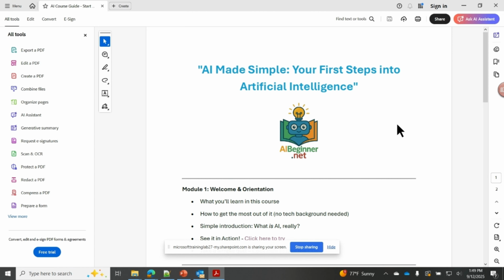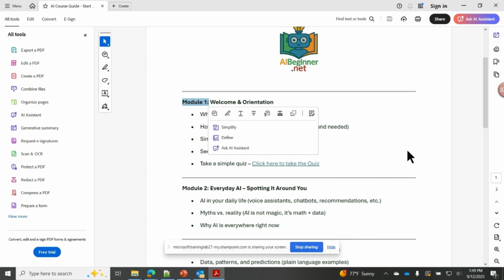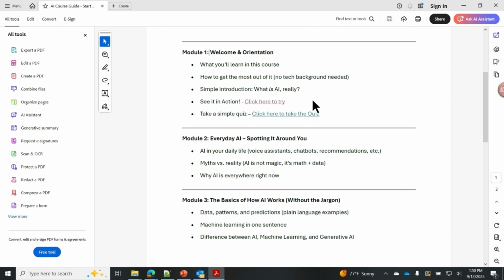It's laid out by module, so you'll always know exactly what's coming up, what you'll learn, and where to find the practice activities, quizzes, and resources. Let's take a look at Module 1 as an example. Here you can see the outline, what you'll learn, tips for getting the most out of the course, a simple introduction to AI, and then 2 interactive items. See it in action and take a simple quiz.